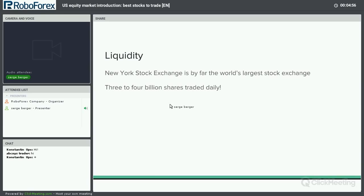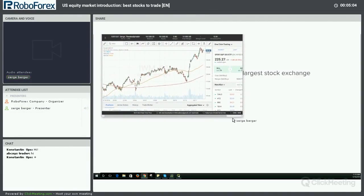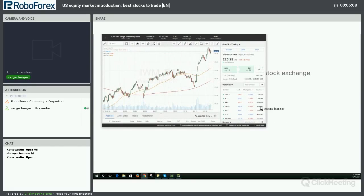So a very tight bid offer spread is very good for buying and selling. For example, let me quickly bring up the Roboforex platform, and you can see you can trade. It's a penny wide offer. This is the IW. This is an ETF, an exchange traded fund.